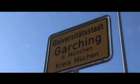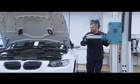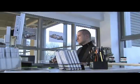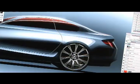In the small, unassuming town of Garching, BMW develops its most powerful and innovative vehicles. This is M headquarters, yet it's only one of several facilities involved in M craftsmanship. Designs begin in nearby Munich.